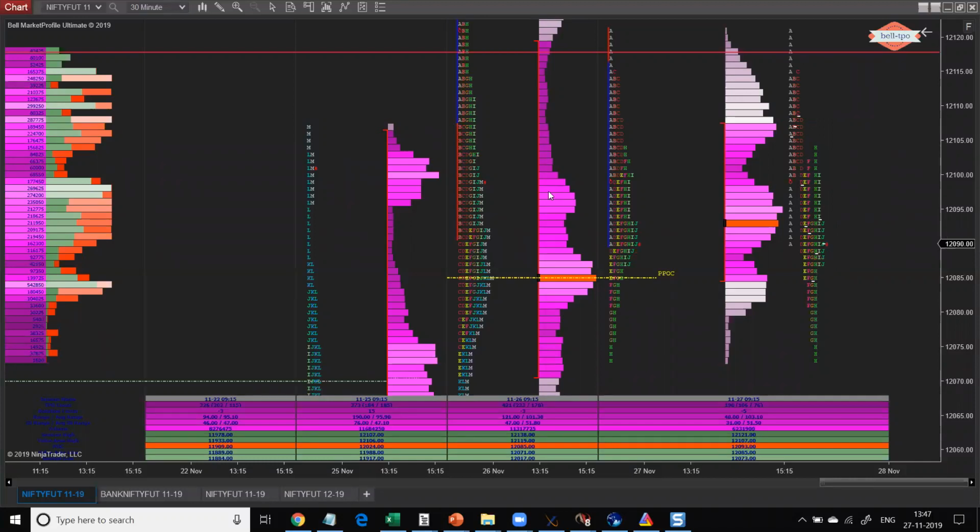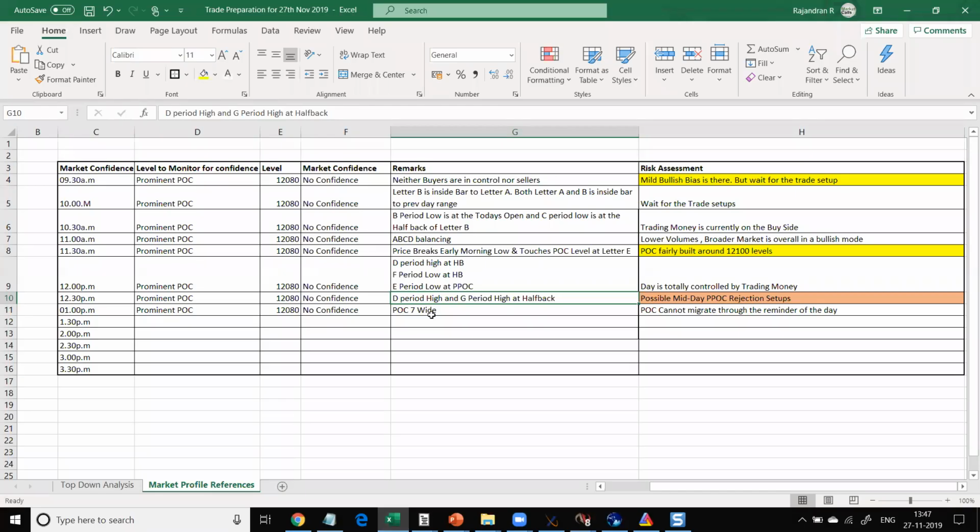So, let me put that in my notes. Still, we are watching this prominent point of control. Nothing has changed. Still there is no confidence at all. And my notification is that the point of control is 8 wide, so POC cannot migrate.